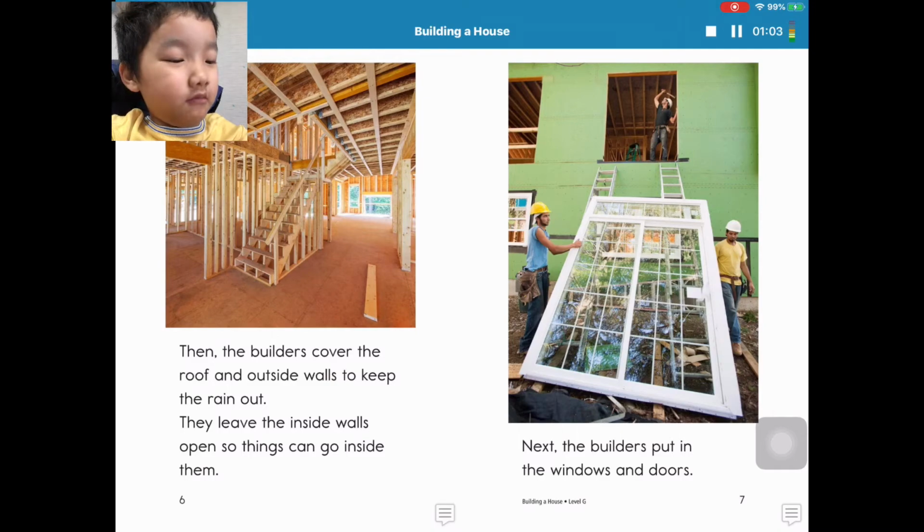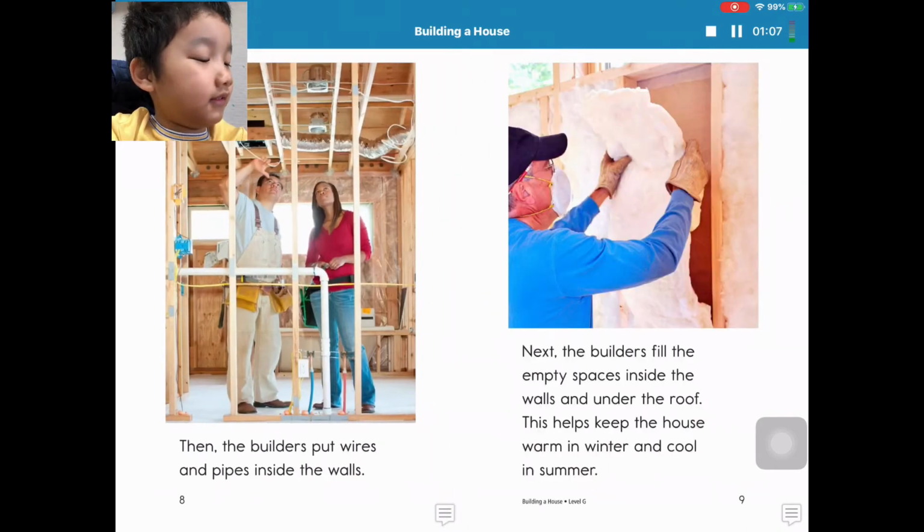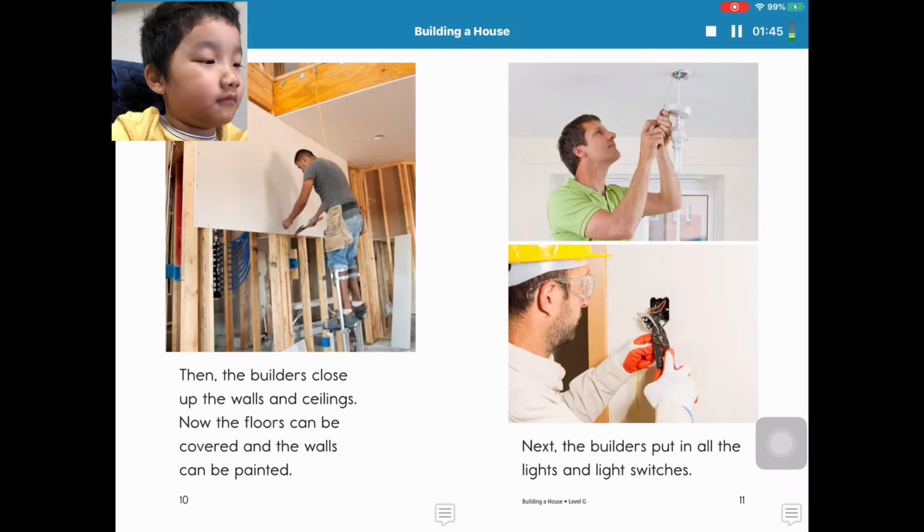Next, the builders put in the windows and doors. Then the builders put wires and pipes inside the walls. Next, the builders fill the empty spaces inside the walls and under the roof. This helps keep the house warm in winter and cool in summer. Then the builders close up the walls and ceilings. Now the floors can be covered, and the walls can be painted.